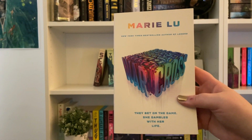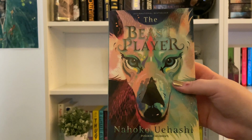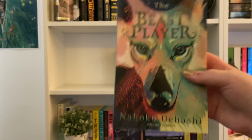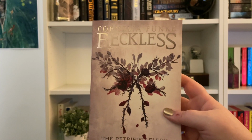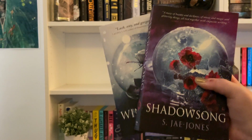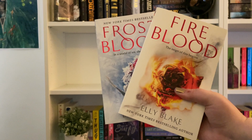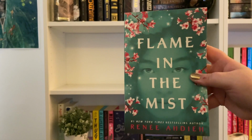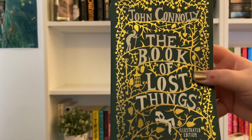Then we have Warcross by Marie Lu, Scythe and Thunderhead by Neal Shusterman, The Beast Player by Nahoko Uehashi, The Bone Queen by Alison Croggon, Reckless by Cornelia Funke, Winter Song and Shadow Song by S.J. Jones, The Sacrifice Box by Martin Stewart, Frostblood and Fireblood by Elly Blake, Flame in the Mist by Renée Ahdieh, and The Book of Lost Things by John Connolly.